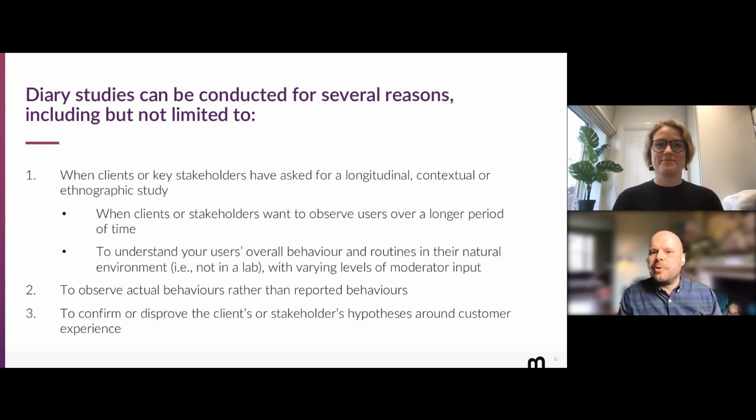And so let's look at the third point here, and this is a really important one. It's to confirm or disprove the clients' or stakeholders' hypotheses around customer experience. And this is most often why we do diary studies. Well, what does it actually mean in practice? Well, we live in a world of big data, and we as human beings and customers are the subject. So companies have got vast amounts of information on us all, on what we do pretty much all day, every day. But while companies know what we're doing, they often don't know why we're doing it.